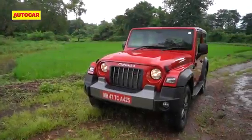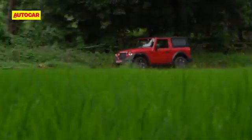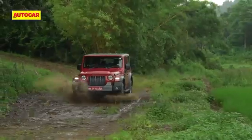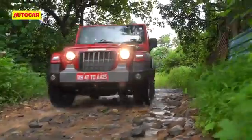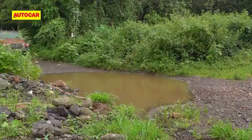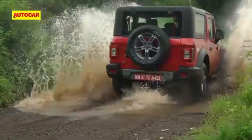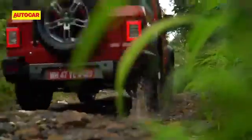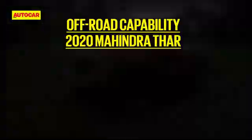Since this is the Thar, I chose to begin my drive in the terrain that it calls home. Now, though we didn't do any serious off-roading, we did go through a fair amount of slush, broken roads, stony surface with large rocks, and we did wade through some water. And the Thar just sailed through it all as if it were tarmac. The Thar begs you to keep going on, exploring and having fun unfettered by the terrain.